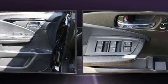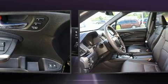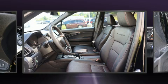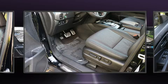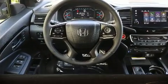Honda ensures the safety and security of its passengers with equipment such as dual front impact airbags, head curtain airbags, an emergency communication system, and four-wheel disc brakes with ABS. Various mechanical systems are monitored by electronic stability control, keeping you on your intended path.